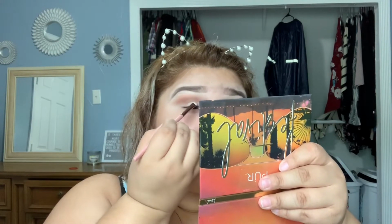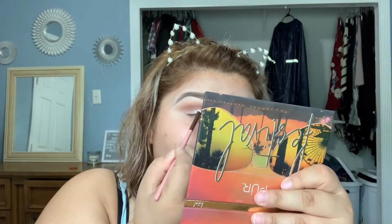Which means I'm not happy about that, okay? So I'm just going to go ahead and start cutting the crease. Like normal, let's start cutting this crease. Now this crease is going to be a little bit different because I'm going to bring it out towards the outside of the lid.